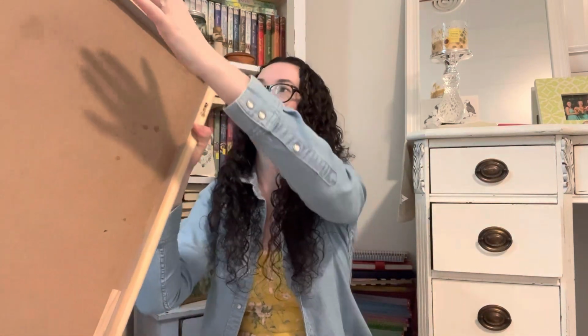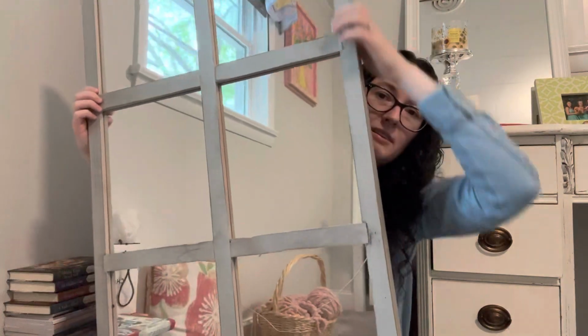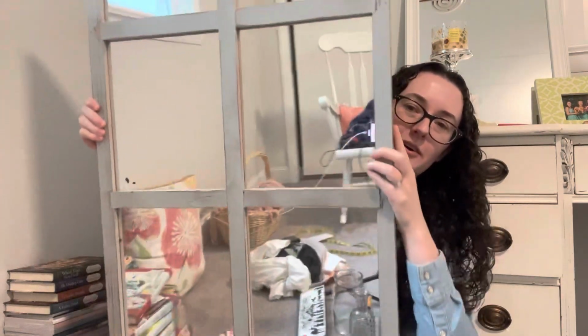I'm probably just jumbling my words. It's very dirty, so do not judge me. I have not cleaned this. I just piled this all up in here to show you guys, so none of it's cleaned. So here you go, and then you can see where you're being filmed at. Hi. So this is the mirror frame.